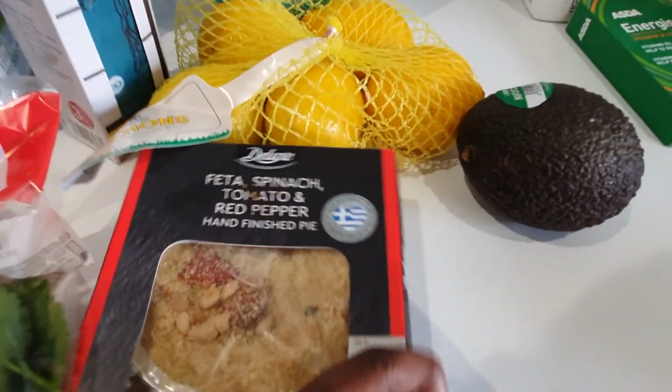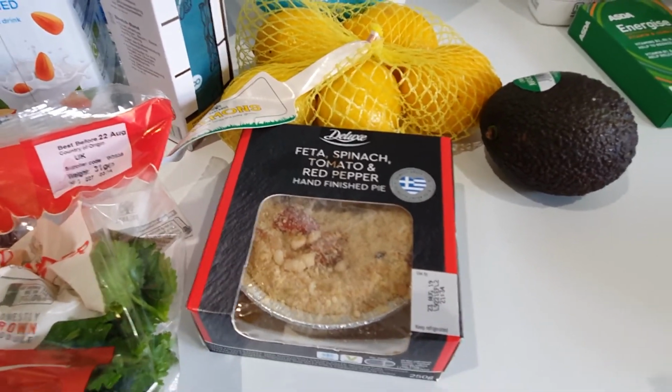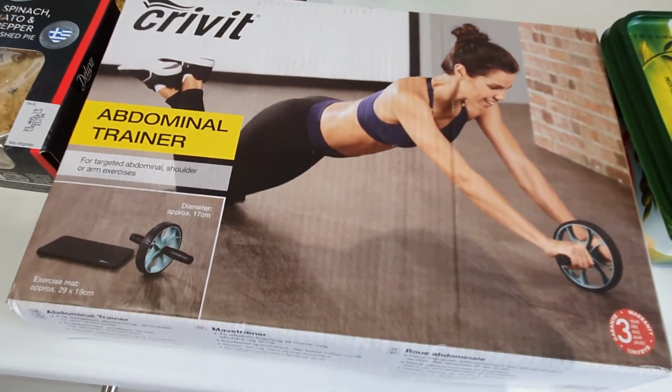I also thought I'll try this feta spinach and tomato red pepper pie. As I did say before, I am trying to cut down on meat, so I thought that would be quite nice. Got some lemons.